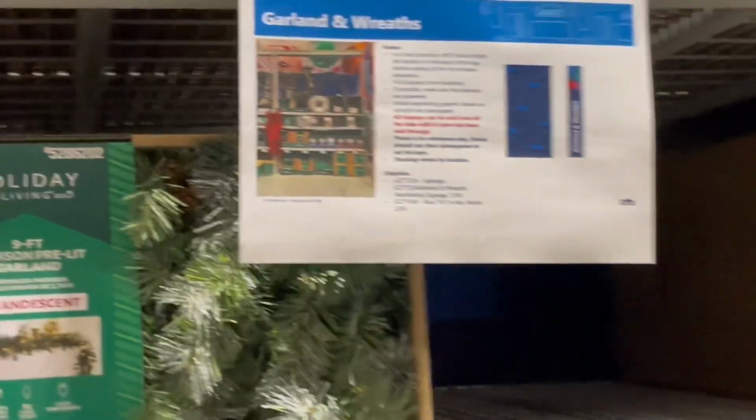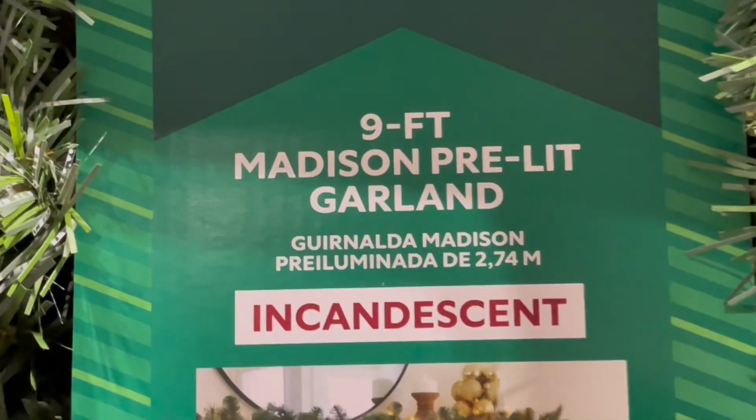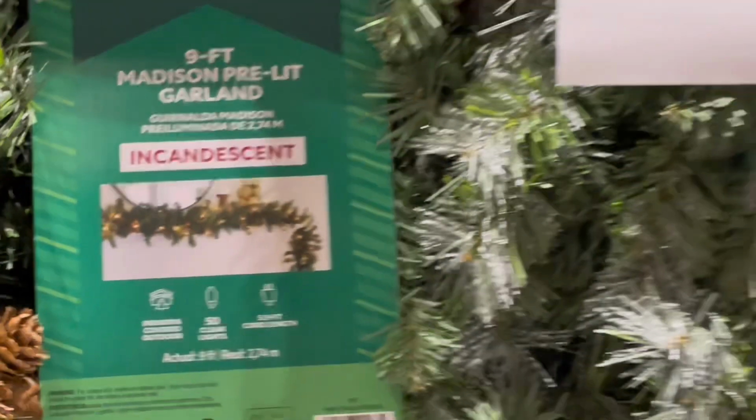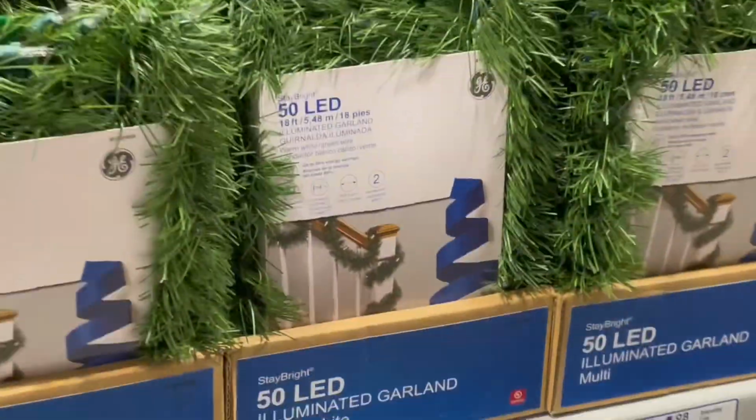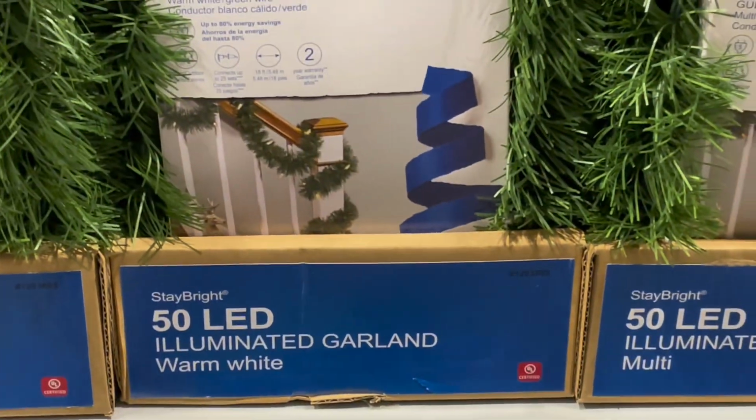Garland. Oh, is this lit? Pre-lit garland. $20. Can't beat that. These are also illuminated. $25. 50 LEDs. Little baby Christmas tree. Maybe you got a small place.